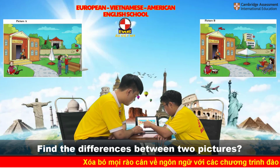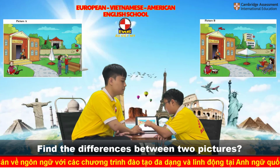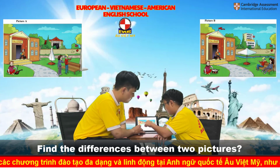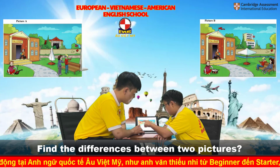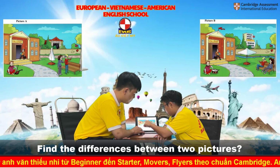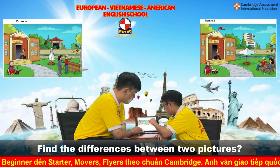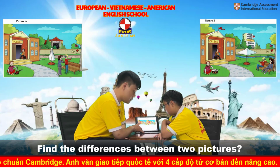In picture A, the umbrella is not open. But in picture B, the umbrella is open. In picture A, this is a museum, but in picture B, this is a hospital. Okay, that's all? Yes.